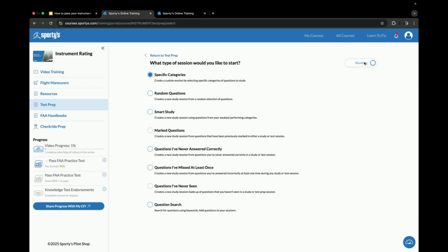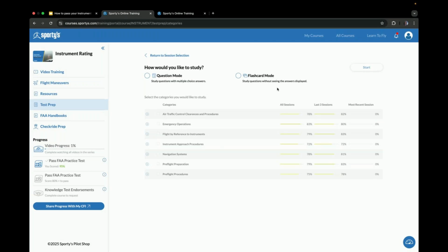As the system loads, you're going to see a list of categories here. And at the top, you can select either question mode or flashcard mode. Again, as starting out, select the first option, which is question mode. That's going to show three multiple choice answers with the question. As you progress and feel more comfortable, you can jump over to flashcard mode.